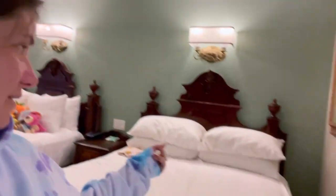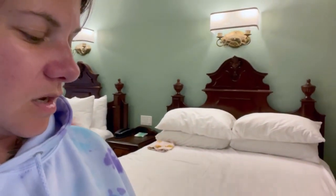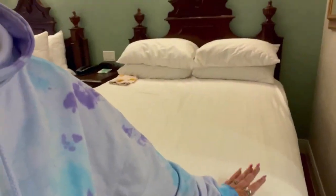It's a super firm mattress. The pillows are huge and squishy. I only use one because you're going to get such a neck ache if you try to sleep on those. But yeah, the bed has been very comfortable. You get an undersheet, a thin blanket, and then this oversheet, and that has been plenty for us. It's not been too hot and it's not been too cold.